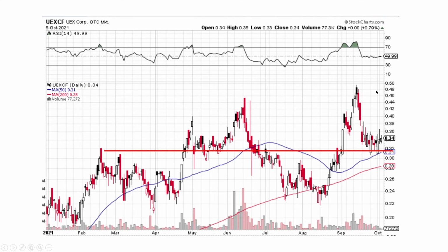UEXCF, this one looks a little bit different. The reason is, if you look at the bottom here, you've got these big buying pressure candlesticks, bullish engulfing, bullish piercing. There's a lot of support where this red line is, at the 31, 32 cent area. We came down, hit all this support, and there's lots of buying pressure, not much selling pressure here. I think this could potentially head higher at any point. Maybe it has a little bit longer to go, but it's looking better. This would be one that I actually like from a chart pattern perspective.